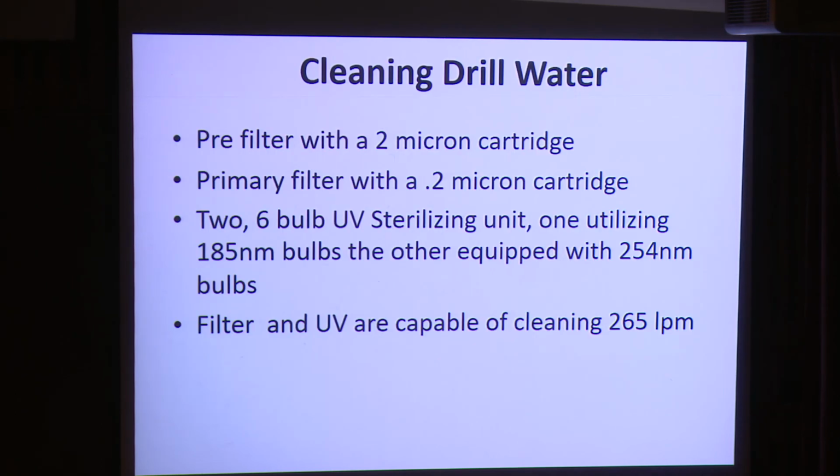And then as we clean it, we do it with a 2-micron filter that John showed in the pictures, and then a 0.2, and we run it through 2 sterilizing units to take the different types of organic matter and break them into base material. We can run about 265 liters a minute through the filtration unit, which is about what the drill would put out at maximum power. The water comes out extremely clean. I don't think we ever had problems with tests of the water afterwards.